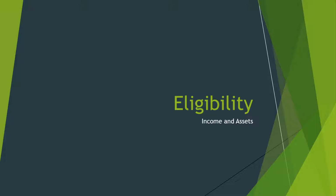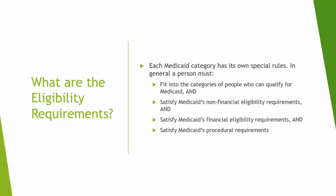Let's take a look now at eligibility. In order for an individual to qualify for Medicaid coverage, there are certain eligibility requirements that must be met. Each Medicaid category has its own special rules. However, in general, a person must meet the following. They must fit into the categories of people who qualify for Medicaid, and they must satisfy Medicaid's non-financial eligibility requirements, financial eligibility requirements, and procedural requirements. Let's take a more in-depth look at what each of these requirements are.